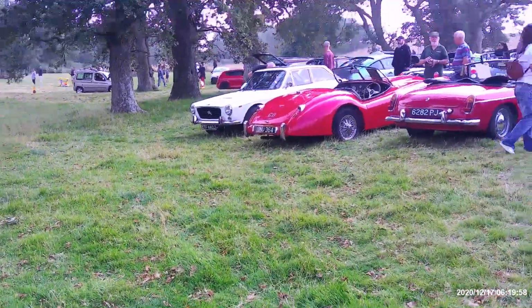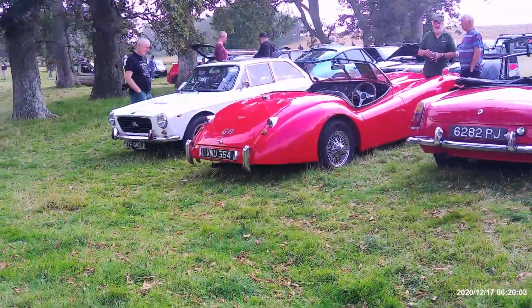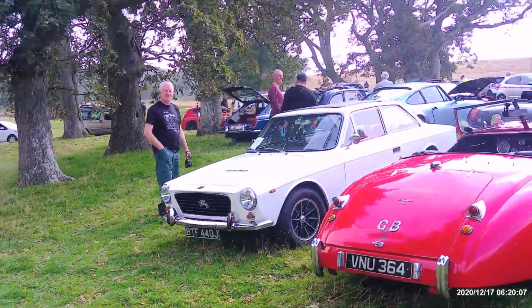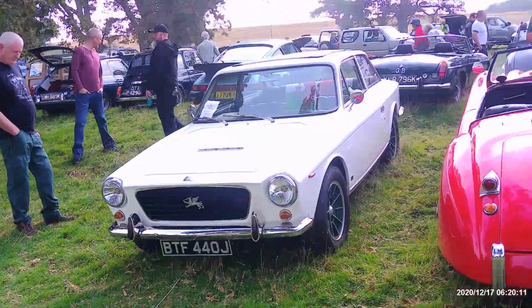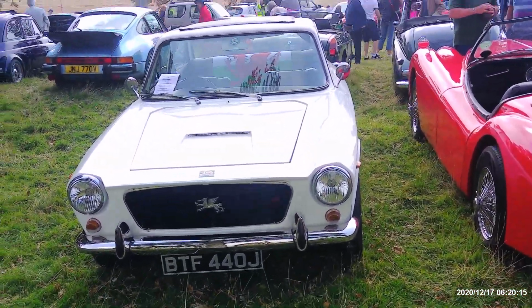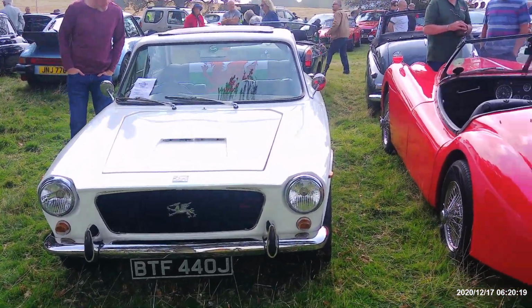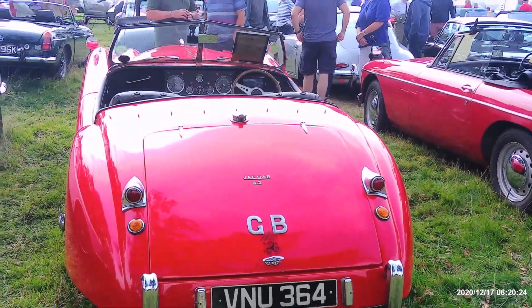And I can see a Gilburn. Only car to be made and manufactured in Wales. Not a bad looking car really for being a Welsh car, is it? Don't want to upset the Welsh, but they're not renowned for their car making abilities, but that is pretty good, I would say. And we've got a Jaguar 4.2 Roadster.